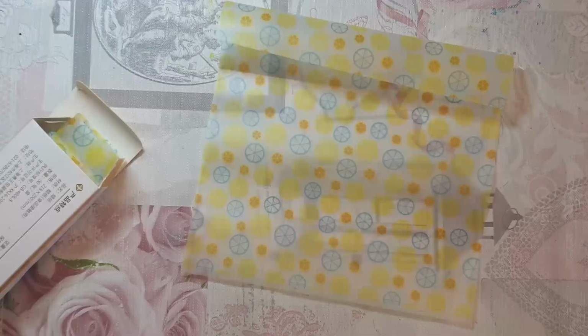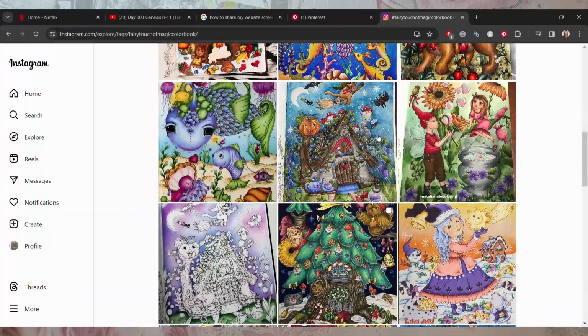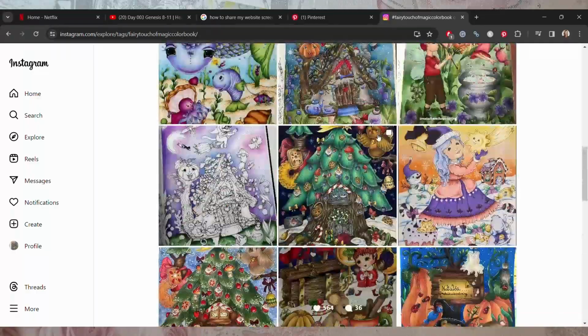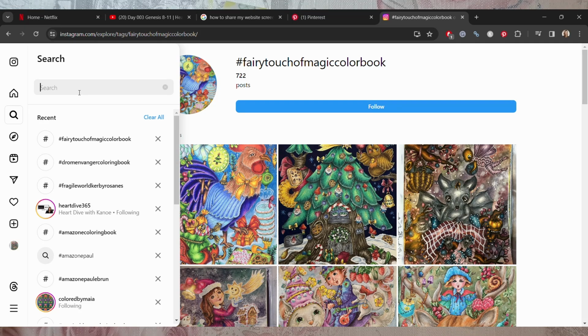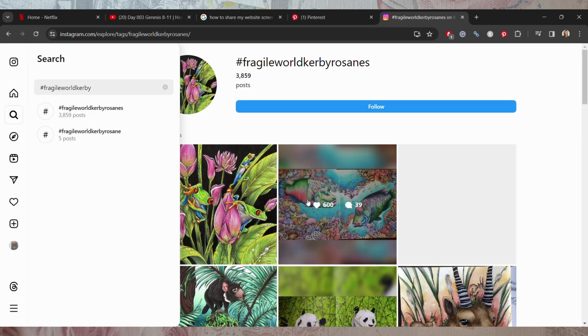I use the same for Instagram. I really enjoy using Instagram because I get to see a whole different variety of finished pages, and I just put in the hashtag and pull up all the beautiful colorings that the coloring community have created within the coloring book that I am wanting to color in. And this really helps me to piece together ideas.